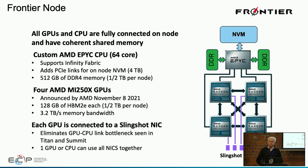The nice thing here is being able to go GPU to GPU. So each GPU is connected to a Cassini NIC, and so we can go from GPU to GPU. There's some magic underneath there in the software in terms of MPI, but also one GPU or one CPU can use all the NICs together. And so the newer parts of the system, really, are the Slingshot and Slingshot NIC. But that's the basic design.